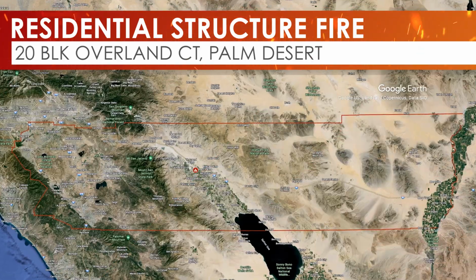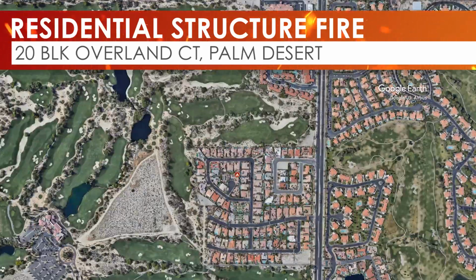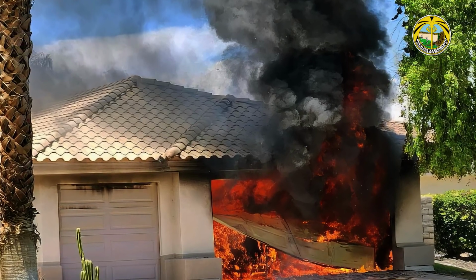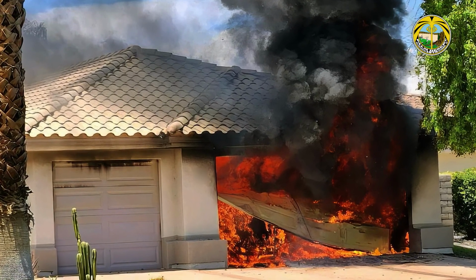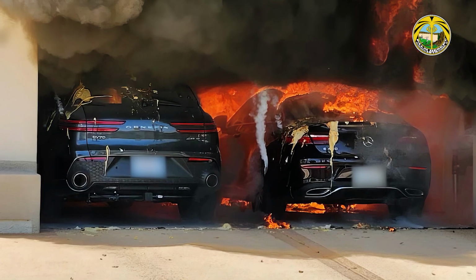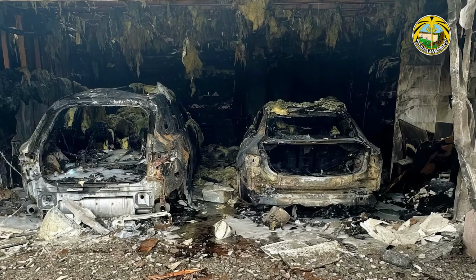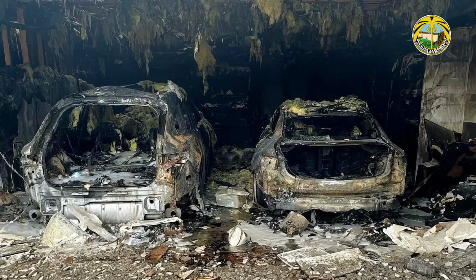On Monday, July 15th, fire engines were dispatched to a reported house on fire in the 20 block of Overland Court in the city of Palm Desert. The first arriving engine company officer reported a single-story, single-family dwelling with a fully involved garage fire that was an immediate threat to the structure. Firefighters were able to keep the fire contained to the garage, where 2 vehicles were destroyed.